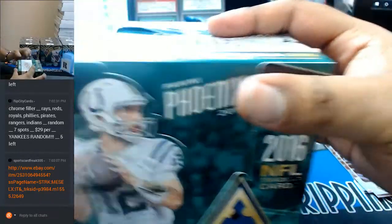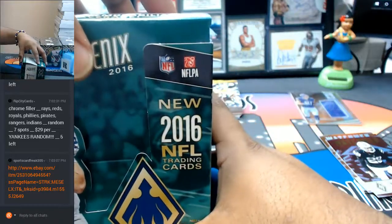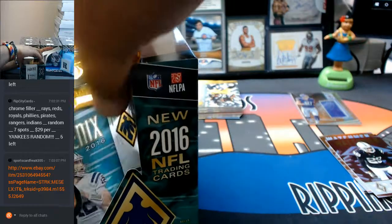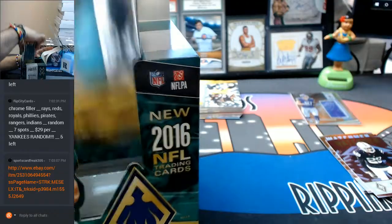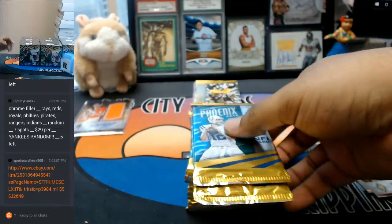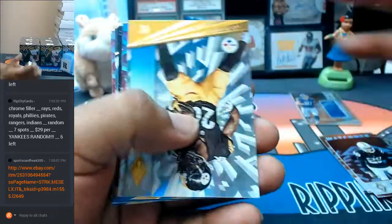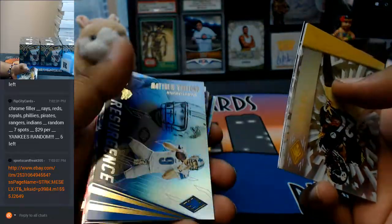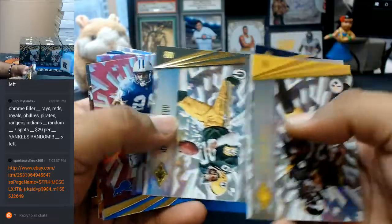So what do you guys think about the product? It's nice looking. The numbers aren't as low as, you know, we would probably like them to be. But I do like the design of the cards. It's nice looking stuff. Colorful. It's not too gaudy. If you want to compare it to something like Unparalleled, for example. Did I go through this? Probably not. Well, let me just double check. I do like the gold on there. That's pretty cool.